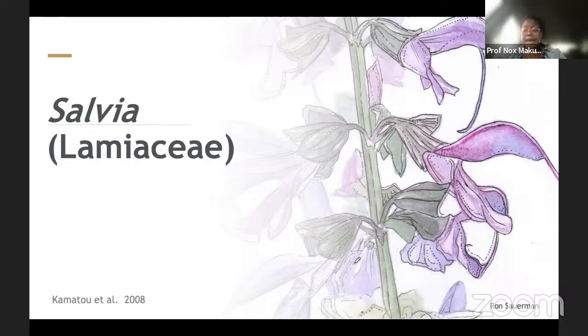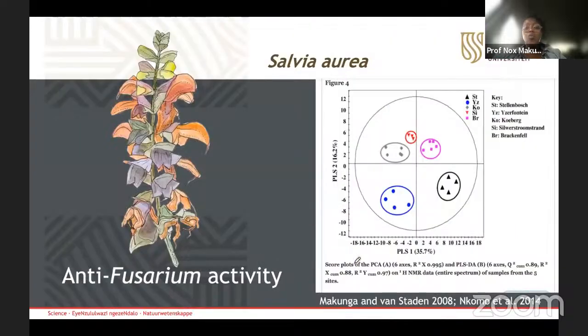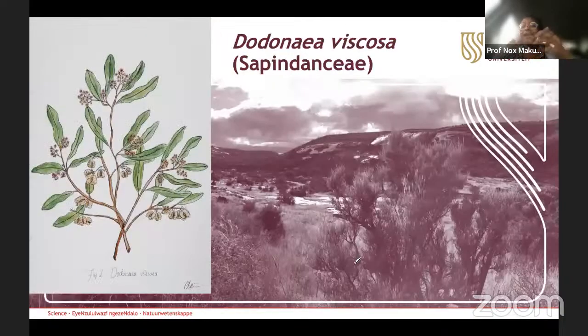and then also ultimately it allows us to be able to study those plants in relation to the changes. And some of the plants that we've studied include the salvias, which happen to have anti-Fusarium activity. And what's interesting about these plants is that plants from different regions have got different bioactivities. And this seems to be a running theme for quite a few of the plants that we have studied in the past and even currently in the present.